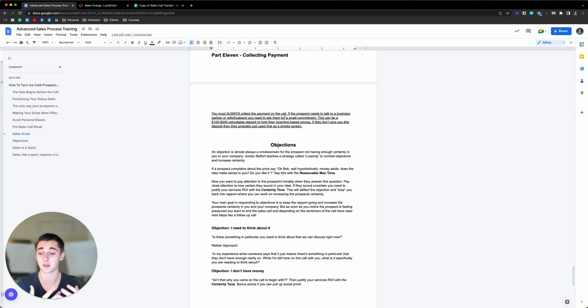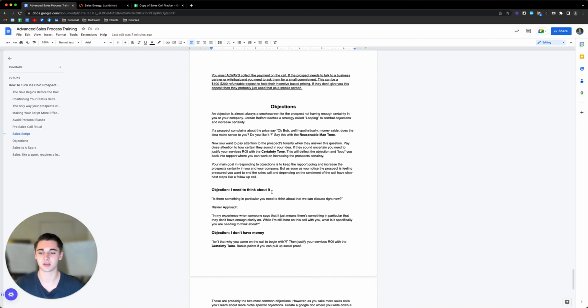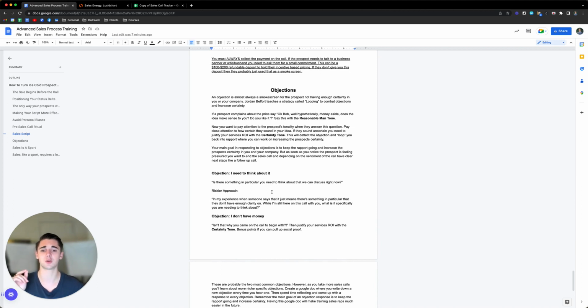And if you get that commitment from them, then they genuinely need to just talk to their wife and they are interested. But if they don't give you the deposit, they're not going to buy, and they never were most of the time. Okay. So that's a way to kind of weed that out. But now let's talk about objections. So if they don't say yes, and if you don't get a refundable deposit, they're going to give you an objection. An objection is almost always a smokescreen for the prospect not having enough certainty in you or your company.